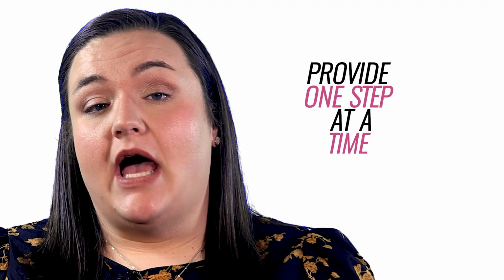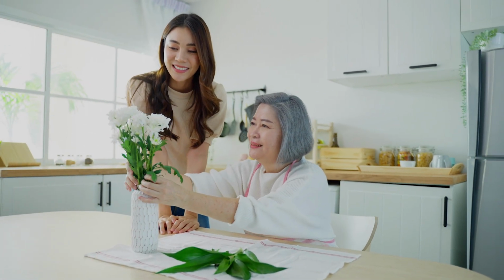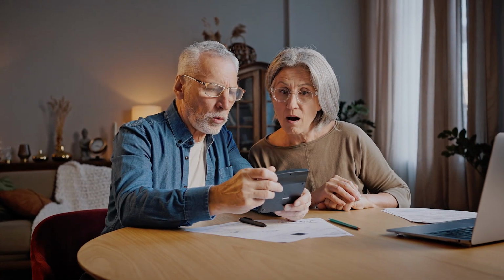Provide one step at a time. Break tasks down into simple, manageable steps. Giving one instruction at a time can prevent overwhelming the person. Be redundant. Calmly restate key points. Repeating information calmly and respectfully can aid in understanding. Don't get upset if you need to restate things. They're not trying to be difficult, their short-term memory is just impaired.